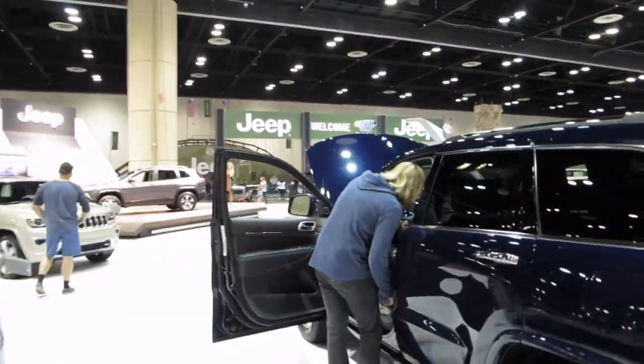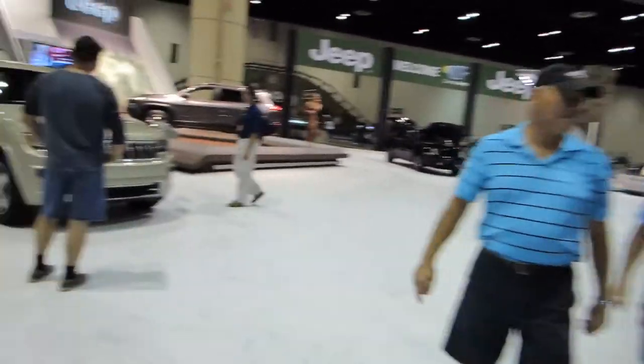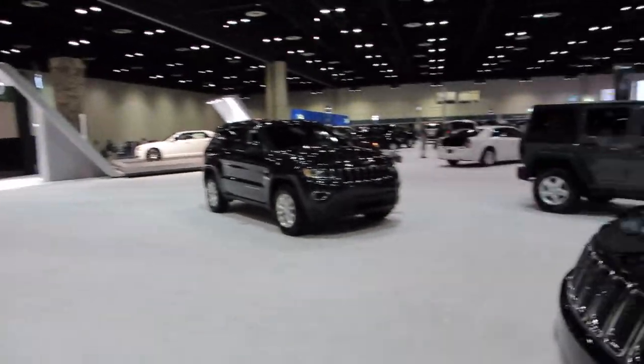Here's a Grand Cherokee, this one. So let's go to this one because people are looking at it. But this is the new diesel version, which they're starting to bring to America, which is awesome.